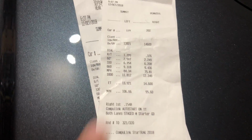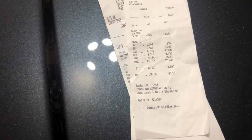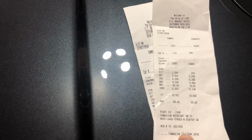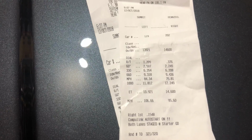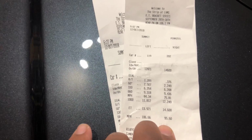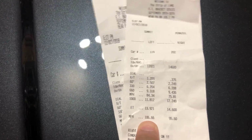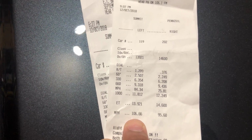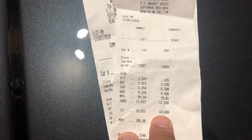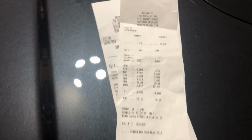Now I ran against an older Charger, before the new redesign. It was maybe a 2010 Charger, an RT, and he had the 5.7. So here are my results of that. This is the only one out of the 3 that I won for the night, because after this, like I said, I went home around 9:30. Here's my time: it was a 13.9. The Charger was a 14.6. So a big difference between the two Hemis for sure.